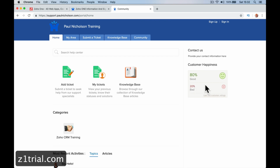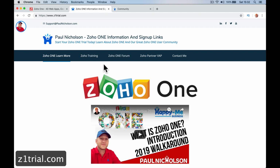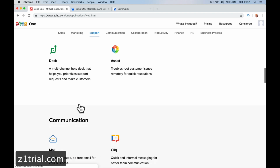One person put my support as bad. It gave me a bad rating there. So I'll be honest, I use Zendesk for my ticketing system. I don't use Zoho Desk because I get Zendesk for like £1 a month, and I like it. But Zoho Desk is customer support, really, really easy to use.